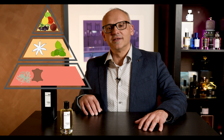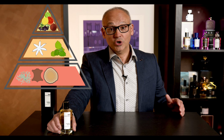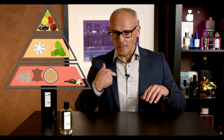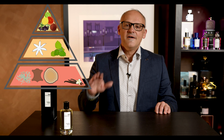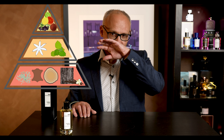So then you'll find that in the base, you're getting your usual suspects of leather, oak moss. There are woody notes in there. Again, bois, meaning that it's a wood. But there's also a little bit of vanilla. Now, interesting for me, I actually went on the website to see what the official notes are for this particular fragrance. It doesn't list musk as one of them.